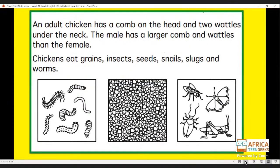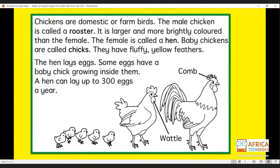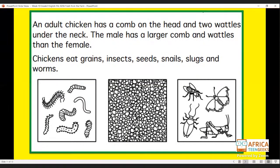An adult chicken has a comb on the head. If you look at the previous picture, do you see where it points to the top of the rooster and the hen as well? That piece on top of its head, that's called a comb. And then where you would think a chin would be, that is called the wattle. So an adult chicken has a comb on the head. We remember it because we comb our hair. So it just reminds us how we can remember it. And 2 wattles, those are the little bags under the neck.